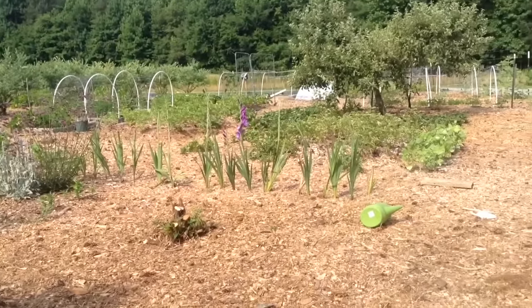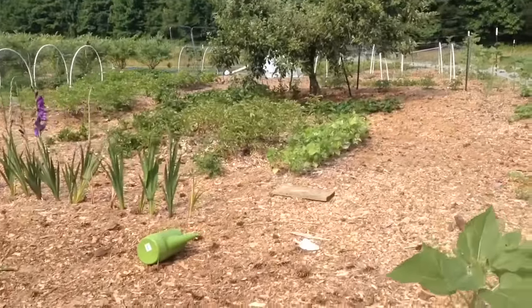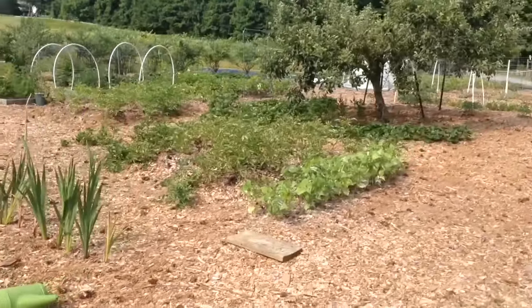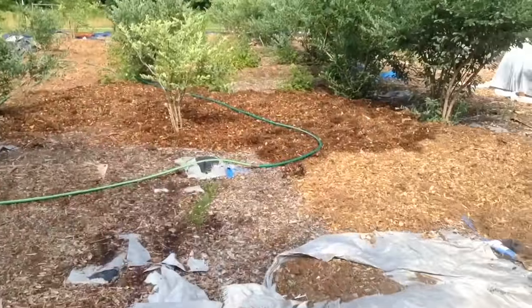That was a lot to get done in one day. We were exhausted. We all took showers, but we felt truly accomplished. Today was a little different. Today we just weeded and mulched.